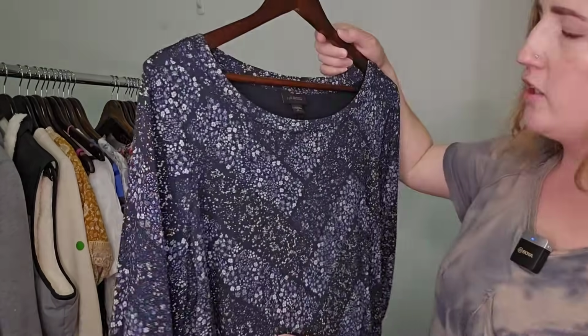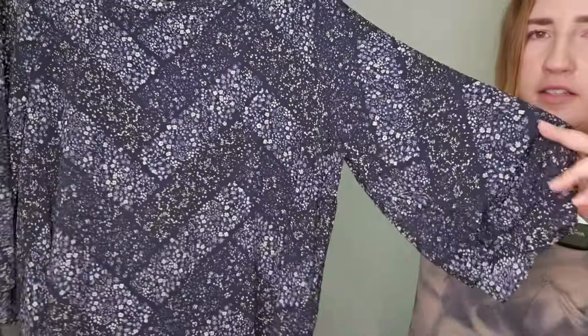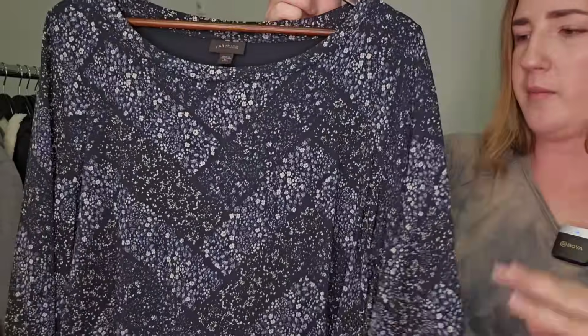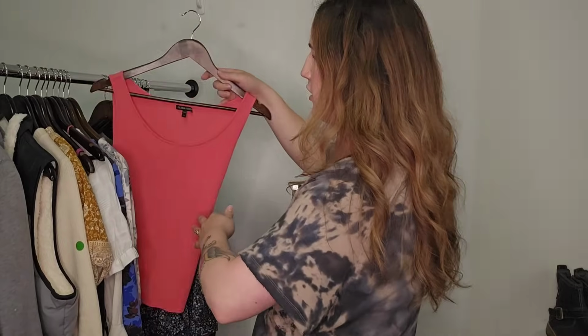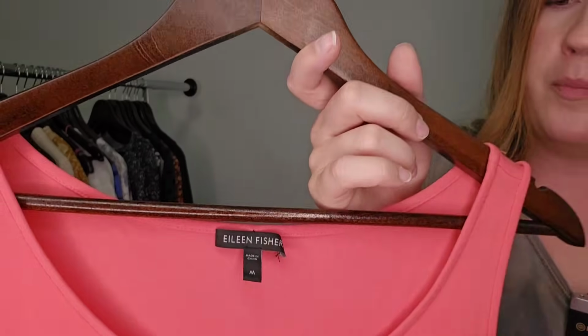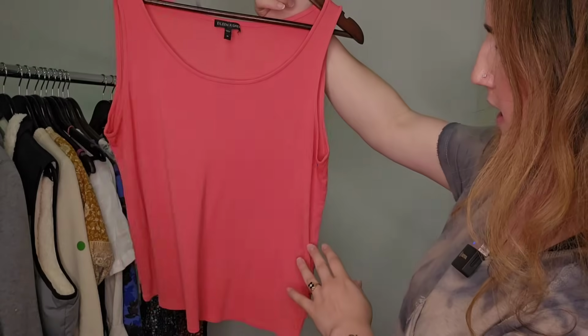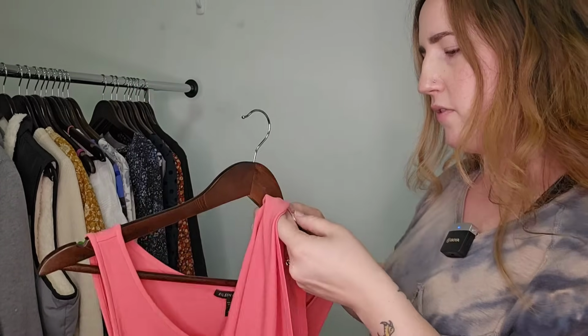Another J. Jill Wherever. This one's an extra large. I like the sleeves on this one. This is super cute. Again with a micro floral print, probably 25 bucks on that just because it is a size extra large. This one is Eileen Fisher, beautiful pink color. This is just a tank top. And let's see, what is this made out of?